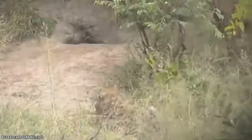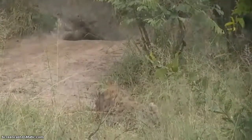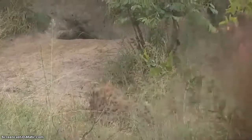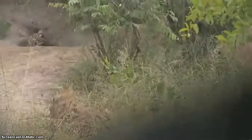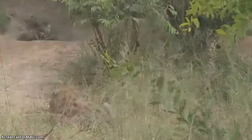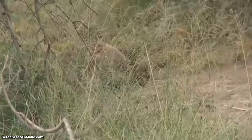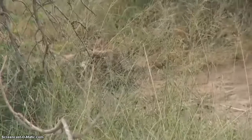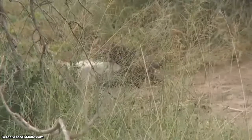And I wonder if this one isn't a little female, because it looks like it could be just the one. We haven't seen a second pup yet. But now looking at the size, yeah, I really don't think it's older than a month. Being so inquisitive, that also backs up my theory that it might be a female as well.